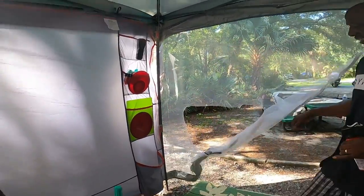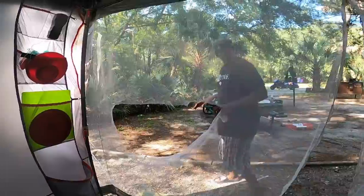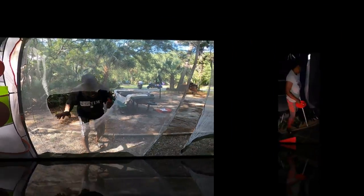And then all of a sudden, the bear came. I didn't see the bear. Can y'all see that? The bear came. I didn't see it till it was ripping it down and sticking his head in.